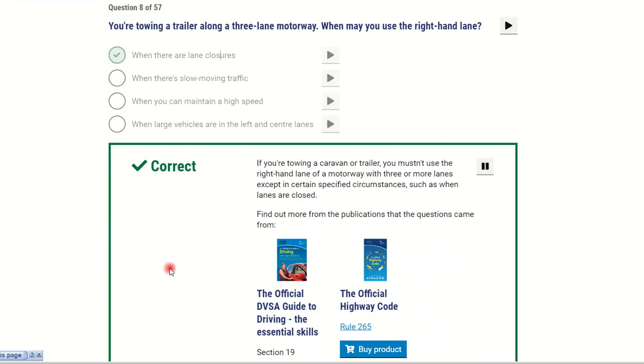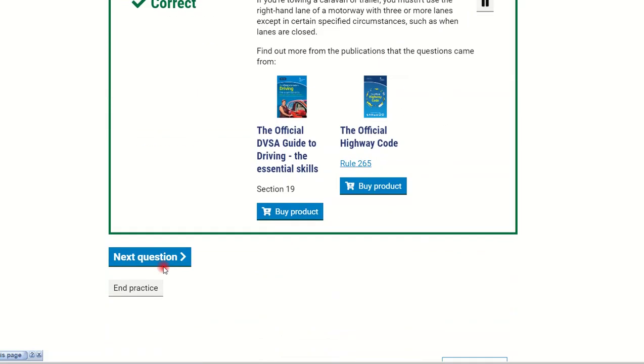If you're towing a caravan or trailer, you mustn't use the right-hand lane of a motorway with 3 or more lanes except in certain specified circumstances, such as when lanes are closed.